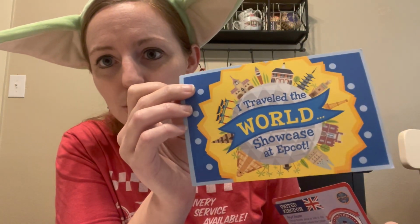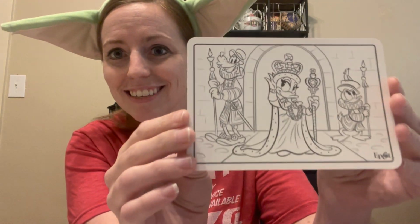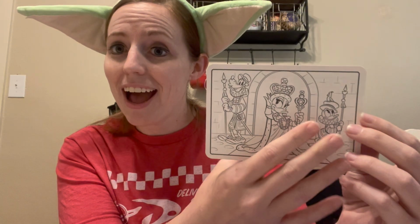Once you collected all the stickers from all the World Showcase, you got this postcard that said, "I traveled the World Showcase at Epcot." The thing I liked most about this wasn't the stickers, wasn't the postcard, it was the back of these cards, because look at it. It's a little coloring sheet. Each country had a different scene. So another thing I would recommend, if you're trying to take it easy or you have someone that doesn't want to ride a particular ride, they can do that activity instead.